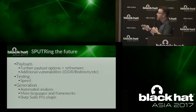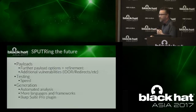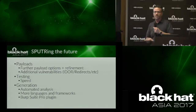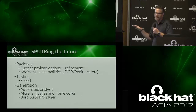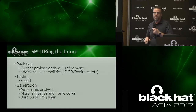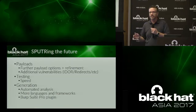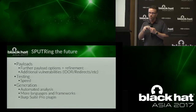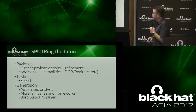So into the future, this is what our next iteration is going to look like. Further payload options, we're going to keep refining those. Additional vulnerabilities, I've still got at least the rest of the OWASP top 10 that need to be implemented. Those should be out, and we've got them in the test branch right now. I just haven't ported them over to the master branch yet. Testing speed is a big one. You saw how long it was taking the Django NV results to actually run through. It's all single-threaded right now. I want to make it multi-threaded. Part of this is we need to start up the application behind the scenes and shut it down using Sputter instead of an outside source. Right now it is an outside source.